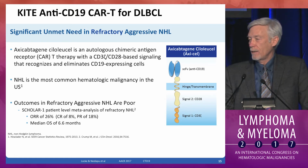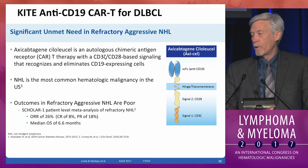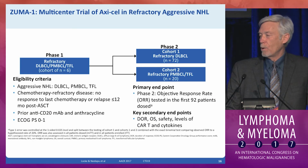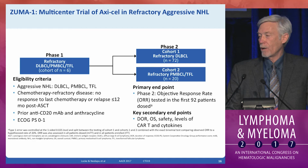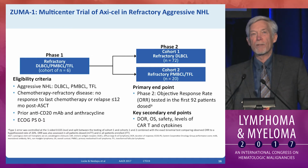This is a CD28. And they did a study comparing this essentially in historical to the SCHOLAR-1 trial, which is also just recently presented, as we've heard about. The response rate was only 26%, with a CR rate of 8% in that historical group, with a survival of around 6 months. So this was a phase 1, phase 2 study, but this was in aggressive lymphomas, diffuse large B-cell primary mediastinal or transformed, chemo-refractory disease, meaning no response to last chemotherapy or relapse within 1 year of an auto transplant, prior CD20 and anthracycline, and this is really important, ECOG performance status of 0 or 1.